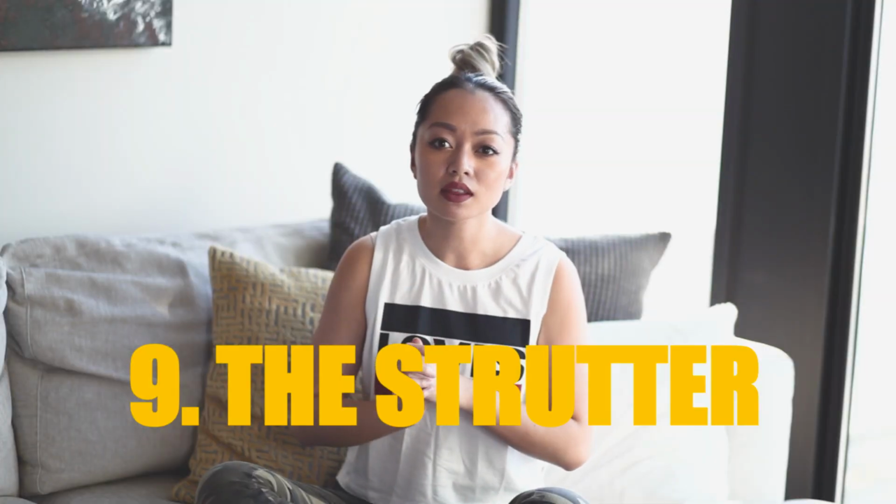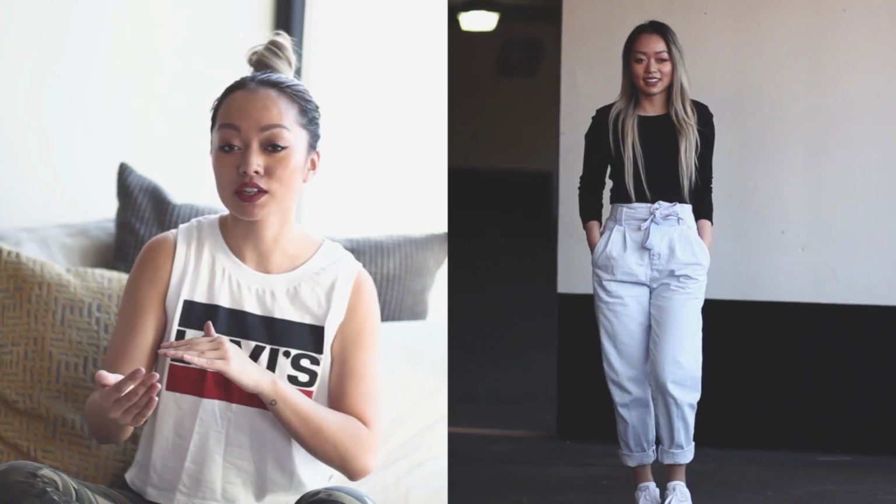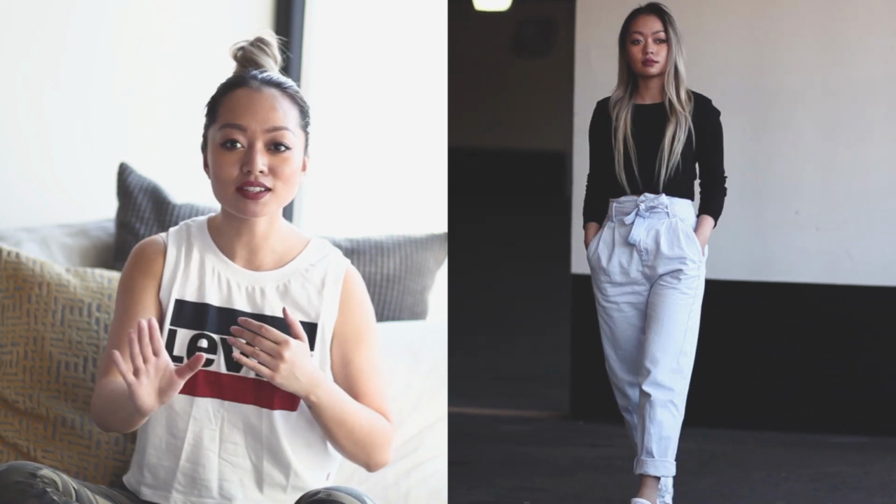I talked a little bit about this in my last video on 5 tips to get the perfect shot. So to get the perfect walking shot, it's better to teeter-totter to allow the photographer time to capture the right walking movement. If you just go ahead and strut, most of your photos will probably come out blurry. Unless that's the look you're going for, then, you know, by all means, do you boo.